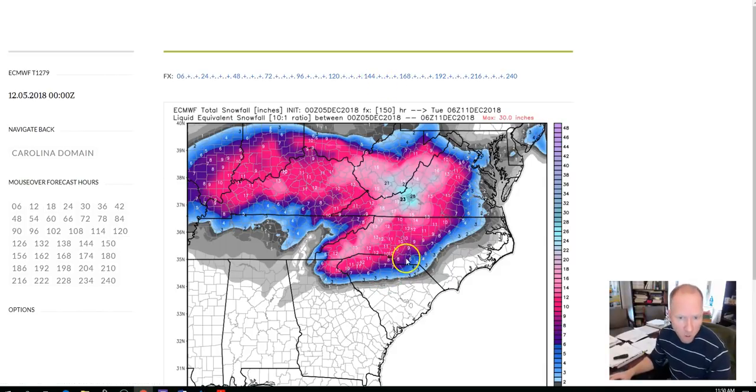So this model is also showing the rain-snow line somewhere near Charlotte, somewhere just to our south. So again, depending on where that low tracks, how much colder air is able to be funneled down, this thing's going to wobble around. And with each passing day, we'll get a little bit closer, a little bit more accurate numbers.